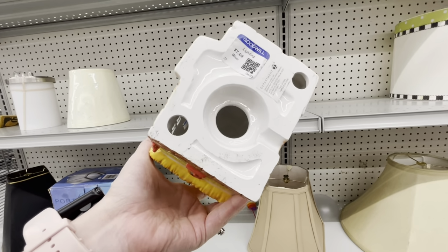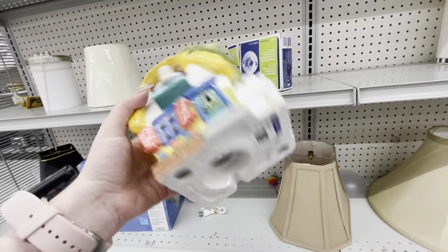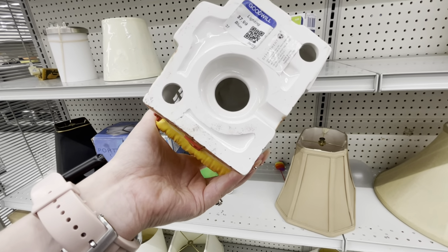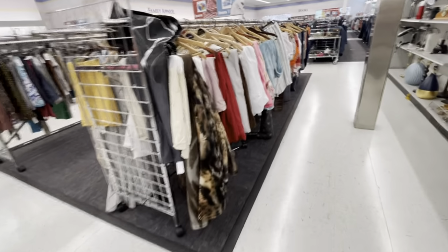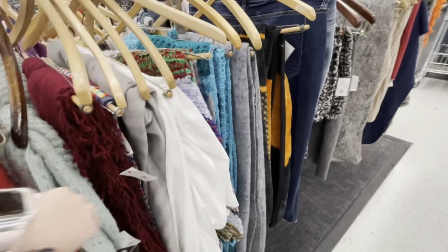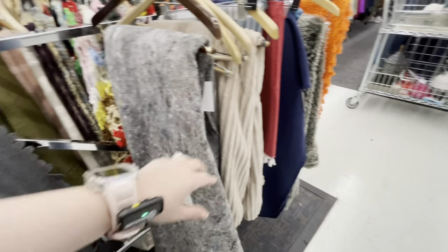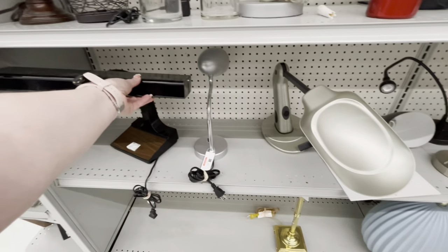Department 56, $7.99. I think it's missing a little dangle bit. Toy decorative. Okay. Let's go down here. Ew, this looks like what lines your trunk. Oh, that is quite the large desk lamp.